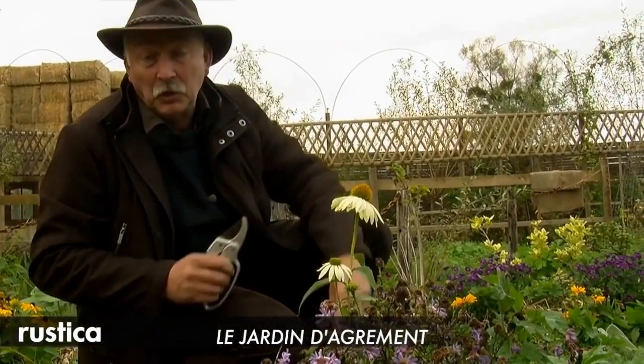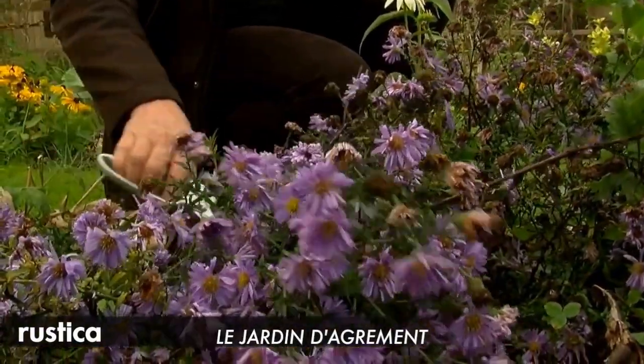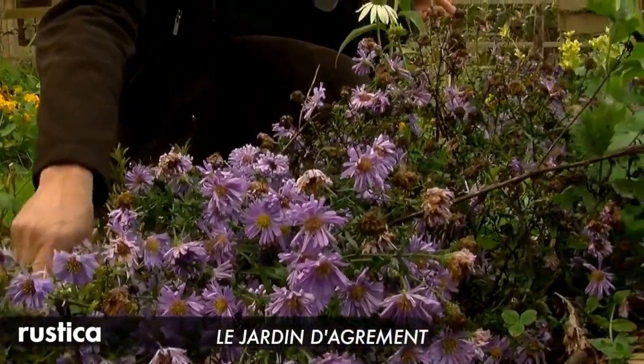In November, it is also the right time to prune your perennials, particularly the asters that bloomed last autumn. You cut them to 10 or 15 centimeters above the ground, which will allow all these plants to restart better in the spring. But you can also leave some flowers and seeds so that the birds can feed during the winter.